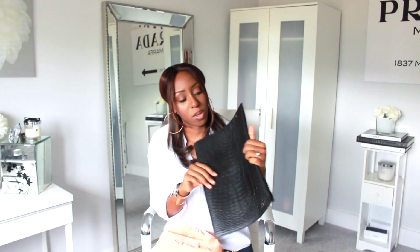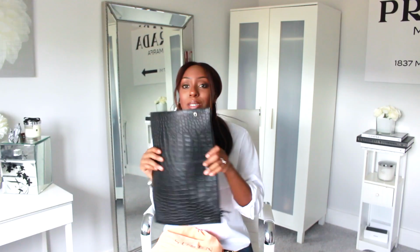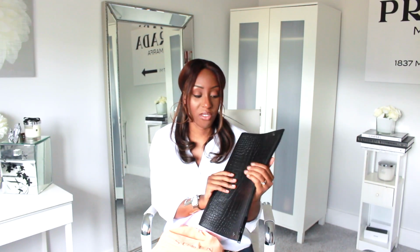It's kind of got this faux croc print all over it. It's very big, so I know it'll hold all my stuff, but also it's very fashionable. What used to be my classic clutch was this one.